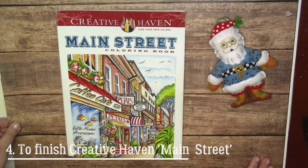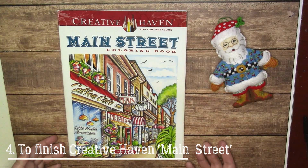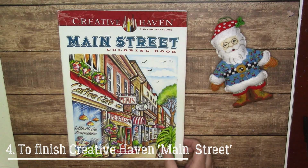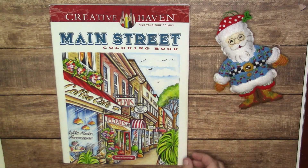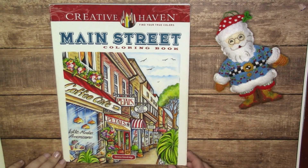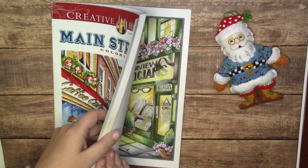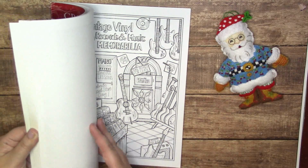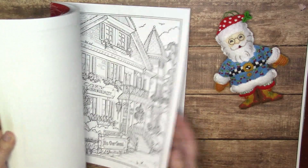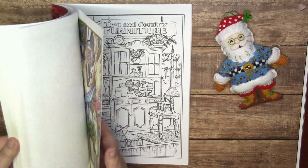And my third book, which is closest to the finish, is Main Street by Teresa Goodrich. Here it won't be very easy to finish it, because I have already finished a majority of the most interesting shops and buildings. I have only a couple of pictures which are really very interesting and challenging, with beautiful color combos, with beautiful compositions and an interesting look of the street, look of the building. Like this one I do love. This one is okay.